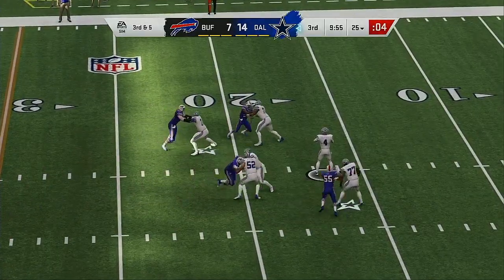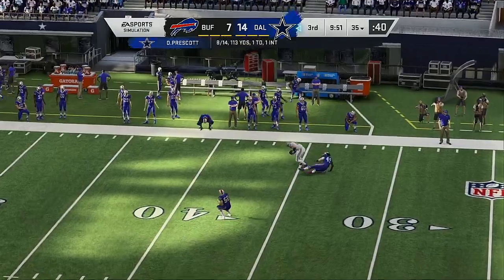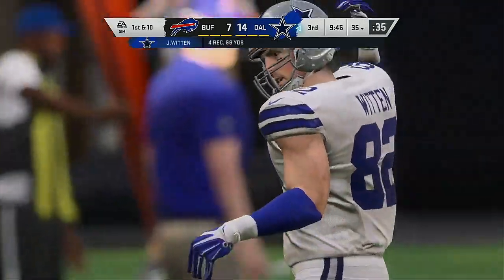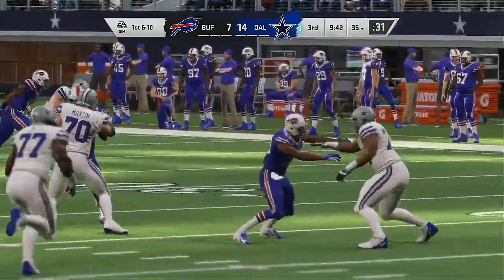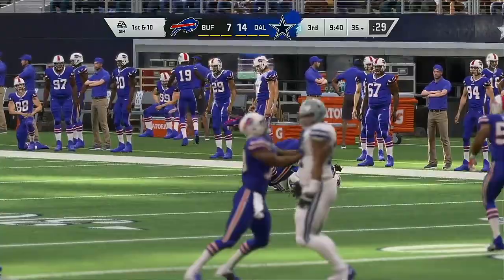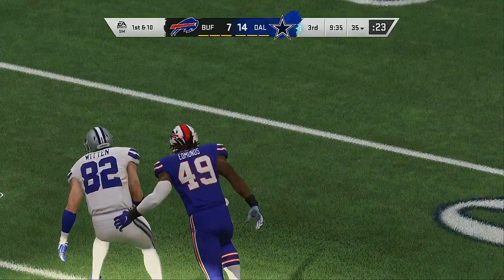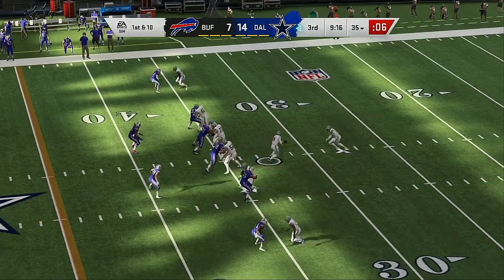Prescott from the gun on 3rd. Complete to Jason Witten. Give him 10 there. Good enough for a Cowboy first down. The last time we saw Jason Witten on a football field instead of the broadcasting booth was, of course, 2 years ago, 2017. He had 63 catches, 560 yards, 5 touchdowns. It was his 11th Pro Bowl that season for a man who came into the league back in 2003.